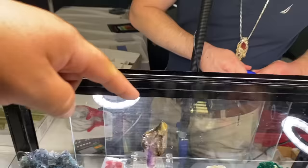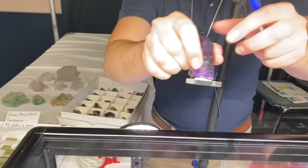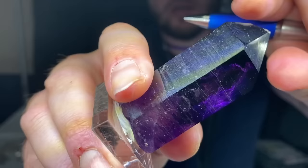So I've heard that some of those can have anhydrite, is that true? Yeah, both of these do. This one and this one. This is the best Brandberg. This is a good Goboboseb. Can I take it out? You can hold it. You have better hands than me. Let's see. Yeah, see, there's multiple bubbles.